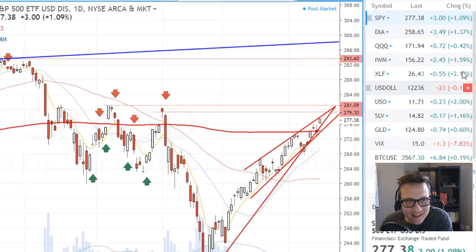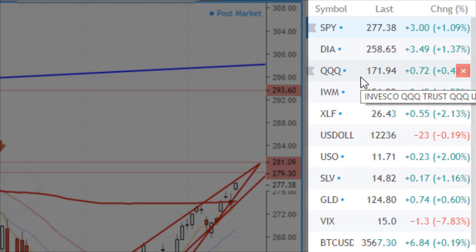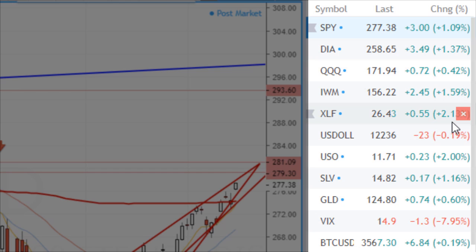Markets on Friday ended the day in bullish territory with talks of China. But you'll notice here that 1% gains, but we're a little laggy here on the Nasdaq. It wasn't even up 0.5%. However, financials up more than 2%. Russell's up 1.6%. US dollar slightly lower.